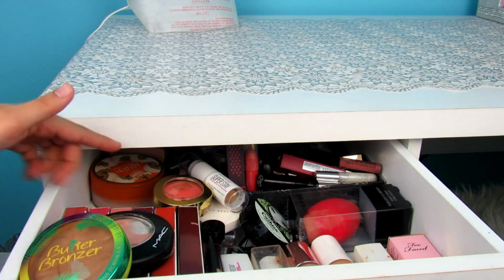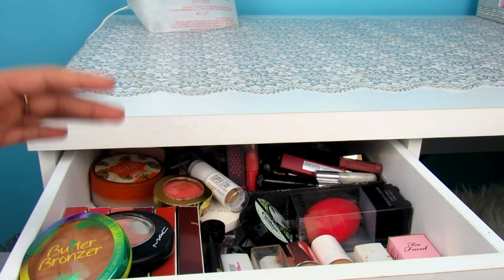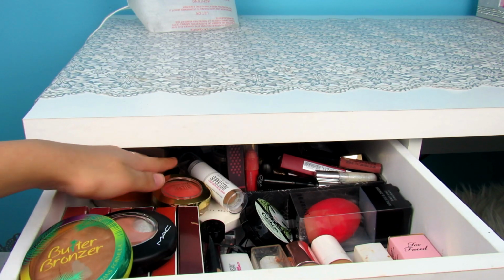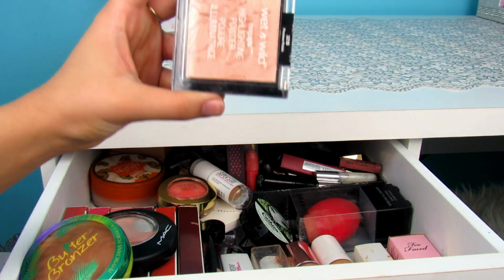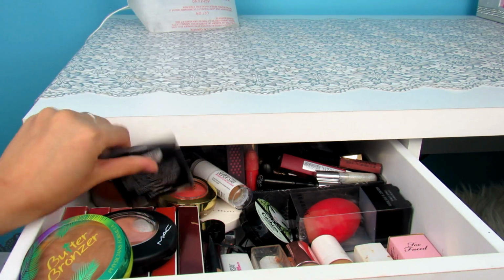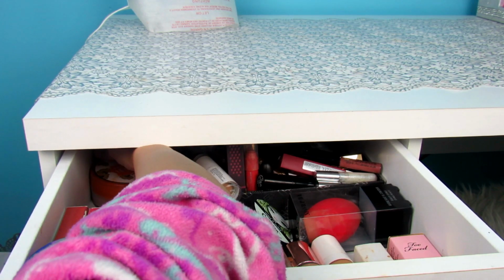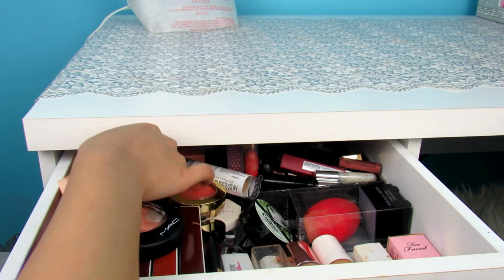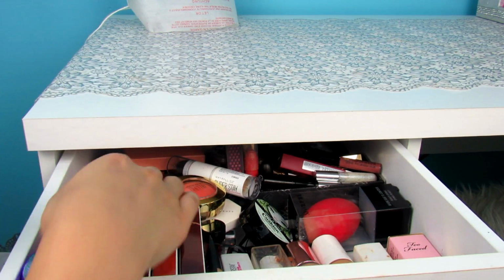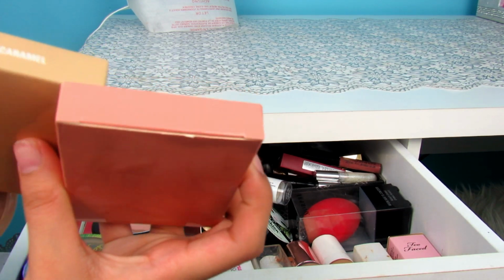I have my Coty Airspun powder. I used to use this a lot, but then I found a better powder, which I will get to in a moment. And then again, like I said back there, just random stuff, like random older highlighters, the Wet n Wild Mega Glow highlighter. I have a ColourPop Super Shock highlighter back there. And I also store my Kylie highlighters. I have the one in Salted Caramel and Strawberry Shortcake.